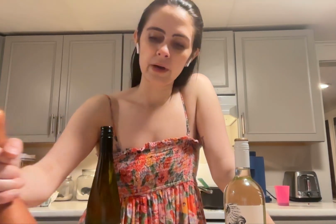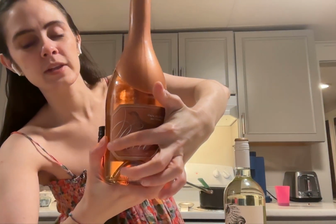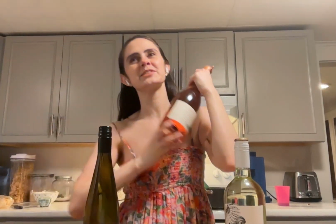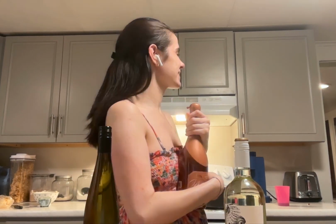But when I saw it, I was like, oh my God, I have to splurge. I have to. I can't help myself. I mean, it's so beautiful. Look at this bottle. The bottle itself usually has a label that looks like this. Just look at this. It is so beautiful. I know I nerd out on the wine, but I wish. So I want to hold it because it's so beautiful.